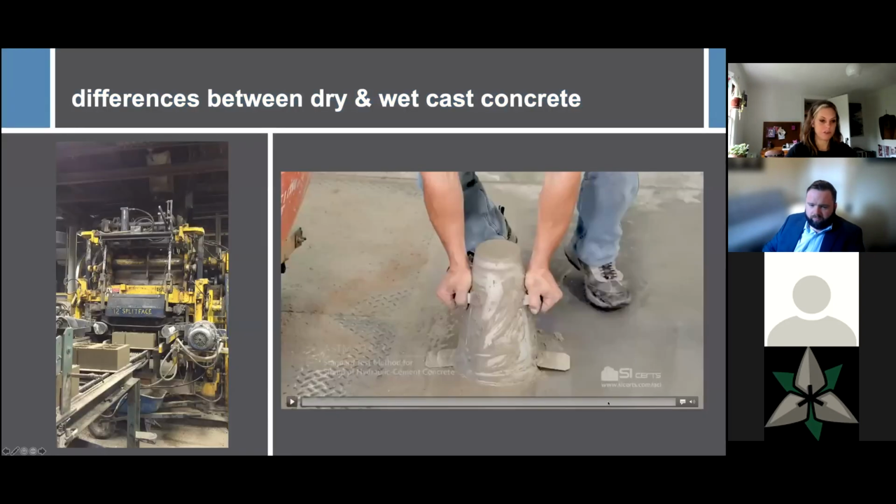Again, some of the differences. This is our block machine here, and this zero slump concrete comes out, and if I were to go up and grab that, it would crumble in my hands. It's what we call green concrete.